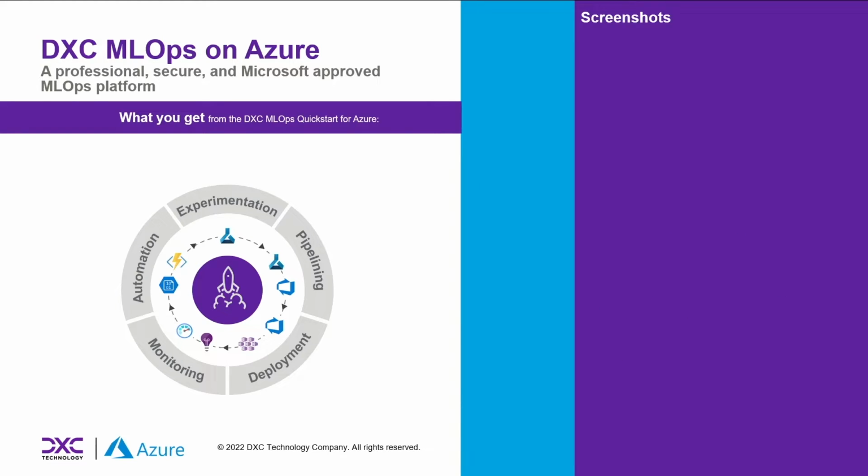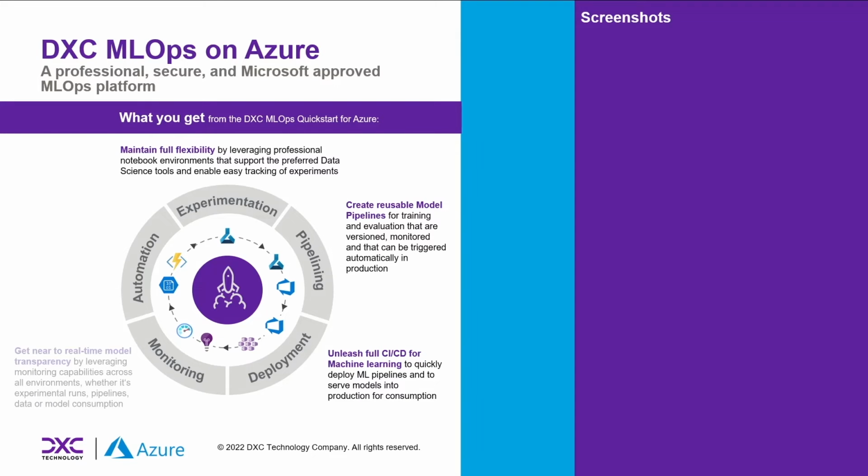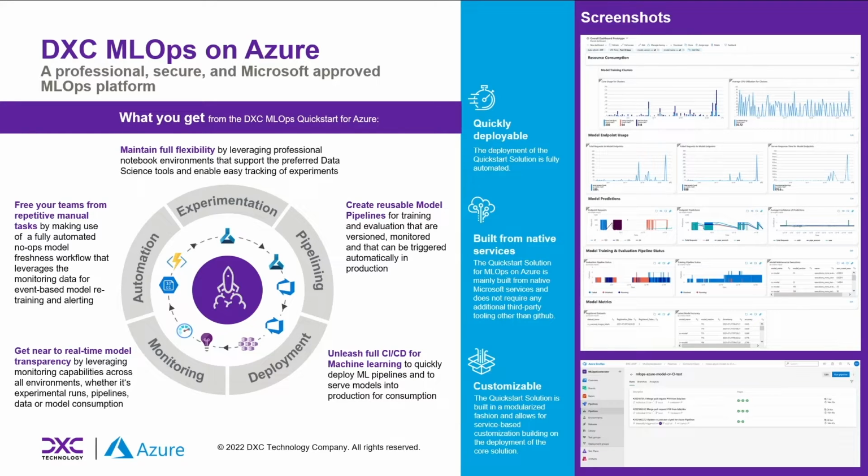DXC has an MLOps Quick Start which is fully approved by Microsoft and enables creation of an MLOps platform with a click of a button. It allows for ultimate flexibility for data scientists and ML engineers. It allows for creation of reusable ML pipelines. It capitalizes on CI/CD for machine learning, provides robust real-time model monitoring, and it introduces automatic no-ops model freshness by using event-based model retraining. The accelerator is backed up by an MLOps reference architecture, embedded best practices around processes and ways of working to industrialize machine learning efforts.